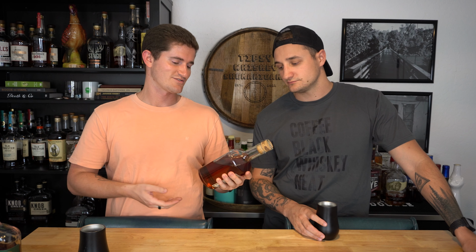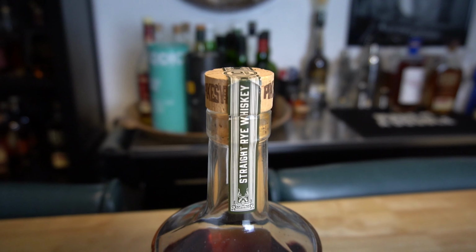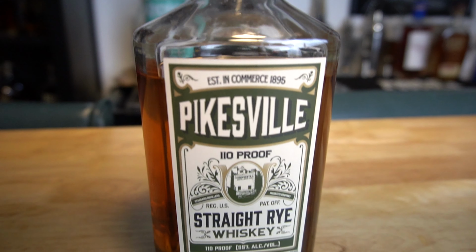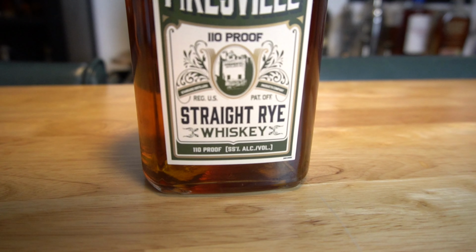Yeah. Overall, I think, it's got the look, it's got the flavor, it's got the proof, and just a good bottle to have. Even though it's 110 proof, it is still really sweet and really easy to drink. So no complaints here. Whenever I pull this out for guests, no one ever seems to complain. So yeah, impress your guests. Pikesville Straight Rye Whiskey.